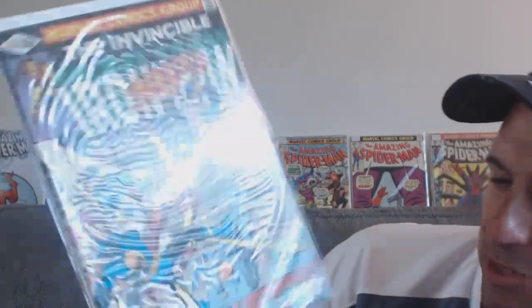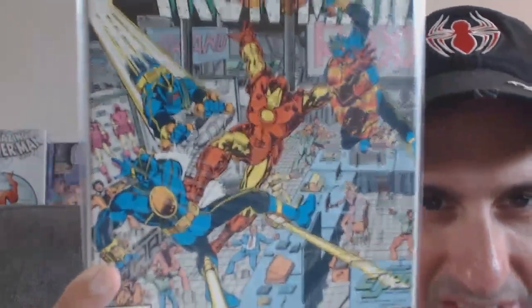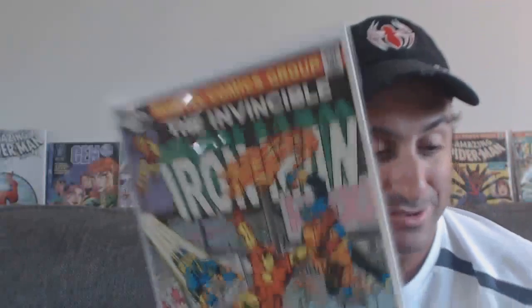All right, next we have issue 145. Crazy stuff in this one. It says the Raiders Rampage. Yeah, so you got Iron Man doing all this crazy battle against these Rampage guys. And where's it taking place? Is it in the computer? I don't know. Or in some kind of corporate system? I don't know.